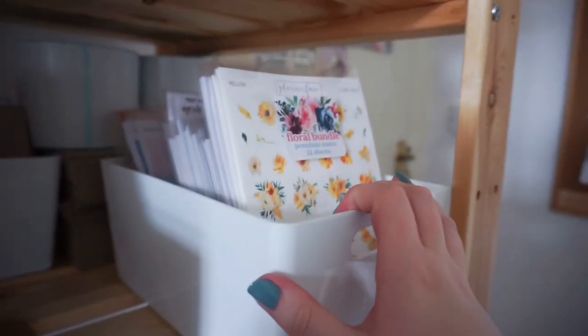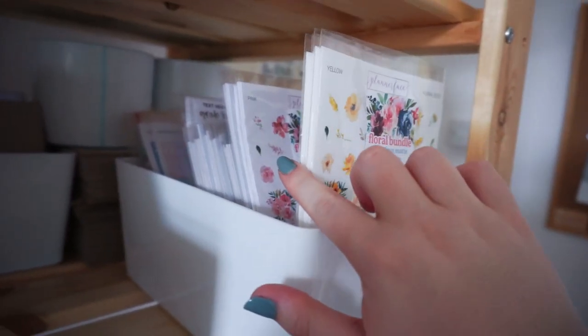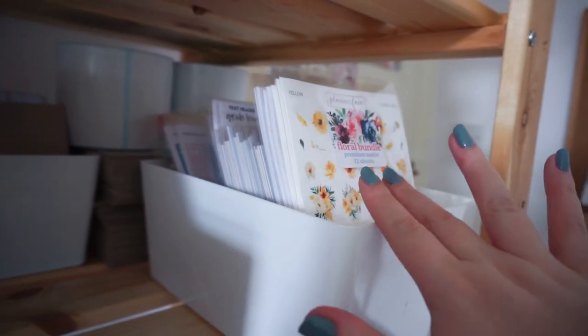This one's a little bit more random. I've got the pre-packed floral bundles for when people order all of the floral sheets in one.